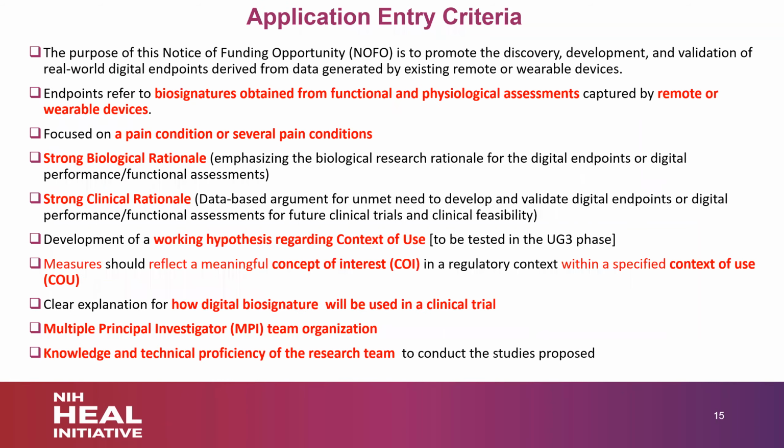Under the specific aims, when you write the specific aims page, this should mainly be included. Contextualize the study, highlighting the biological research rationale for digital endpoints or assessment, and emphasize the importance and unmet need, and clearly state specific objectives and technical questions for developing and validating the digital endpoints.